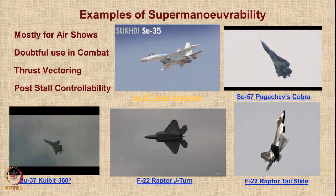Let us now look at one of the most famous maneuvers which has made a lot of headlines in aviation air shows, which is called the Pugachev's Cobra. I will show you a small video clip of Pugachev's Cobra as executed by the Su-57 fifth generation aircraft.